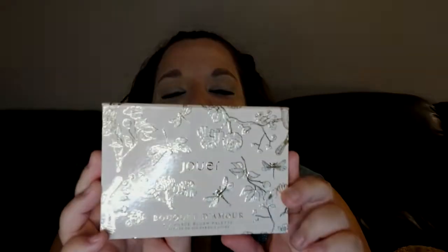It's such a pretty palette. And I can't wait. You guys know I'm a sucker for blush. And this packaging is so beautiful. You see, it's so pretty. It's almost like a display item. I'll get rid of this.